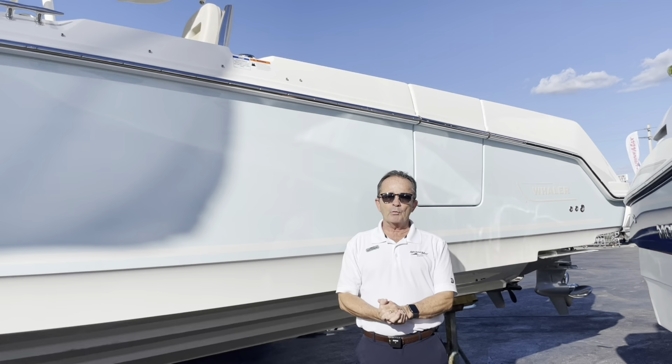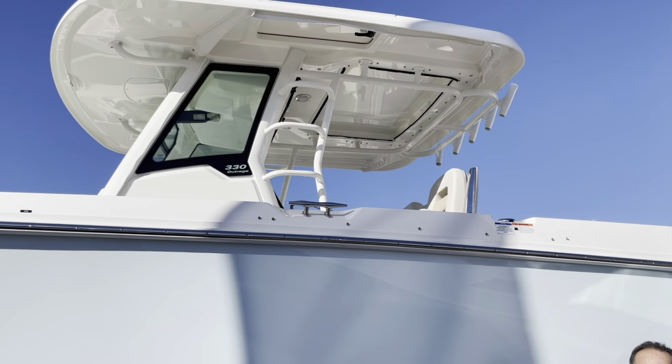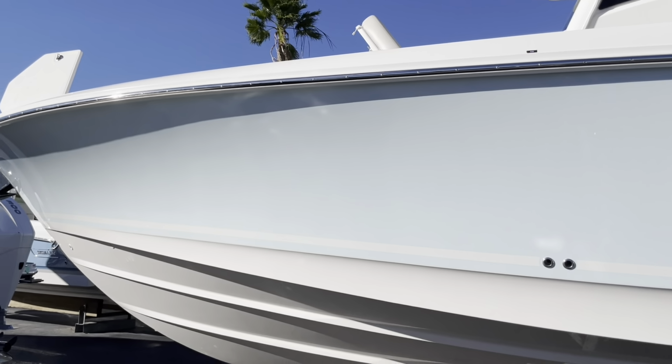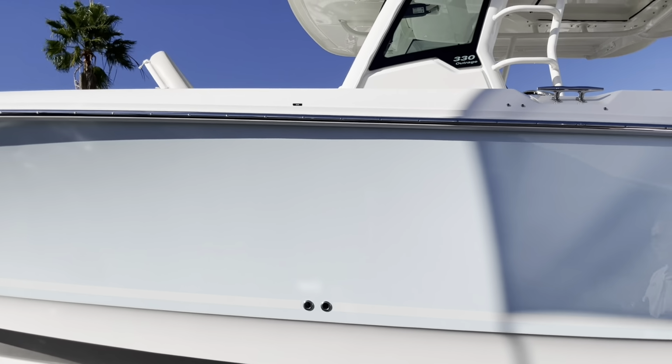I'm here today to show you folks the Boston Whaler 2022 33 Outrage. What a fantastic boat this is. It does everything very, very well. It's got the real high profile on the sides. It takes on the big water really good for the offshore trips. And it's also got the light blue color. It's got the dive door, which we'll talk about when we get on the boat. Let's hop on and see the rest.